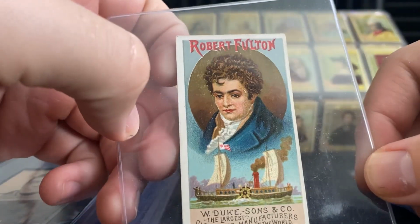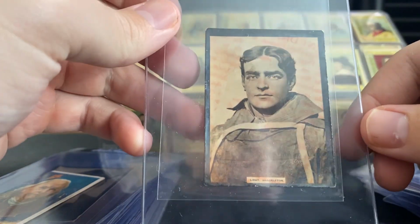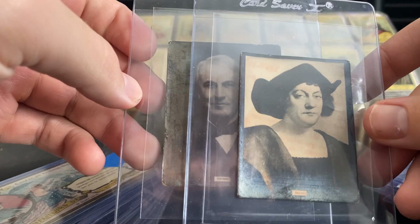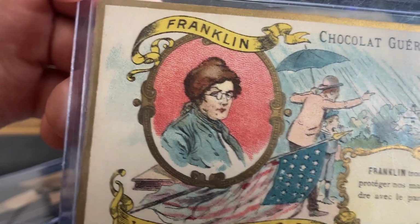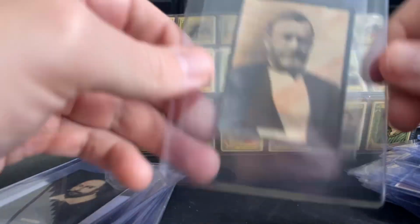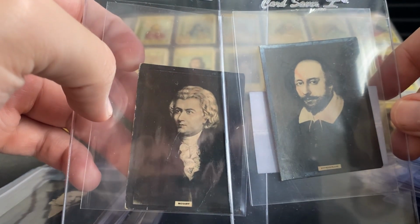N76 Fulton looked pretty nice when I picked that one up. And I love the imagery of the N76s. Susini. N76 Ben Franklin. Or Susini's. This Edison is actually an upgrade of mine. Got Columbus there. Ben Franklin. French card. They definitely did not do him justice on that specific card. Grants. Pretty clean back on that Grants. Shakespeare. Mozart.